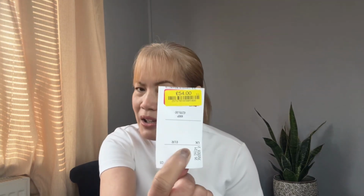In TKMaxx, they have what you call a yellow tag. This is what they're talking about. This yellow tag means they cut down the price to really next to nothing. I know I have a lot of trainers already, but I don't have this particular brand and I don't have this style. These trainers are called Mallet.